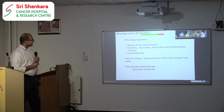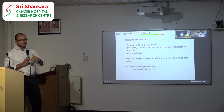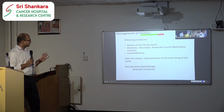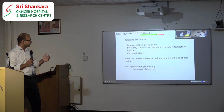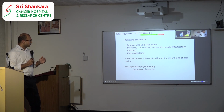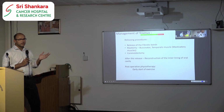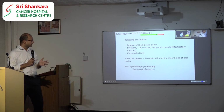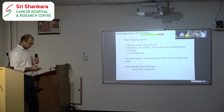Coming to the surgical management now. For any trismus, whether it is submucous fibrosis or cancer with submucous fibrosis, there are a few things we have to look at in addition to oncological clearance. Whenever there are fibrous bands, we need to release those bands, away from the oncological margin, and then do a myotomy. The most important myotomy is a coronoidectomy with temporalis. After these releases, you need to line this tissue with a skin-lined or mucosal-lined flap, and after that we start aggressive therapies.